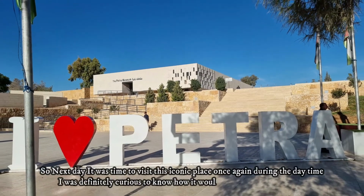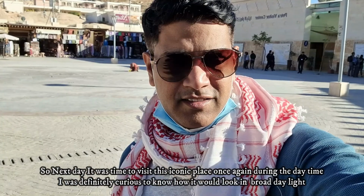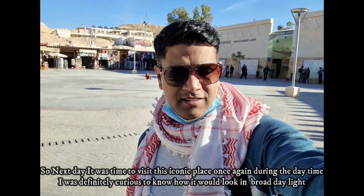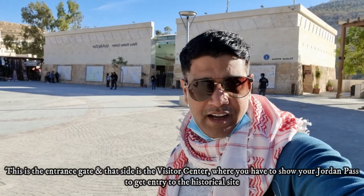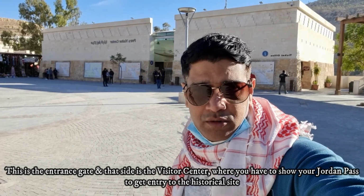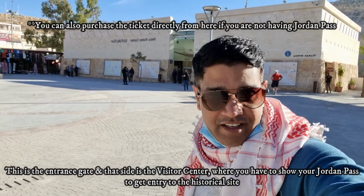So next day, it was time for me to visit this iconic place once again during the daytime. I was definitely curious to know how it would look in broad daylight. This is the entrance gate, and that side is the Petra Visitor Center, from where you have to show your Jordan Pass to gain entry to the historical site.